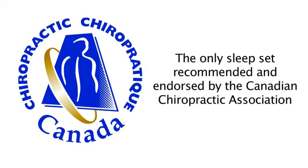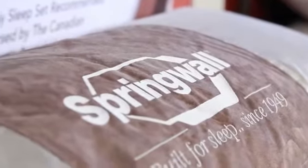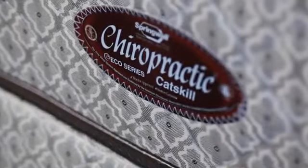Springwall Chiropractic, the only sleep system recommended and endorsed by the Canadian Chiropractic Association. A chiropractic sleep set is a complete sleep system. It starts at the foundation. The DuraSystem base is an integral part of the system, providing support from the bottom up.